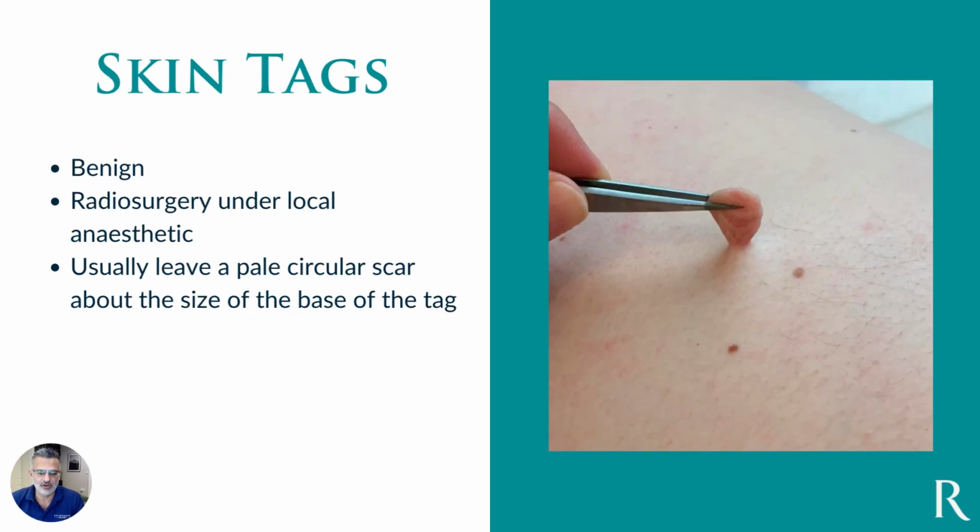Skin tags are very common, particularly around the neck, where they get caught in necklaces, chains and tops and through shaving. So they are a nuisance. They become recurrently traumatized by shaving or getting caught in jewelry. So what I do is give a local anesthetic injection, and I use radiosurgery to remove those and leave a very pale circular scar at the base here, and they heal within about a week to 2 weeks. Very simple.